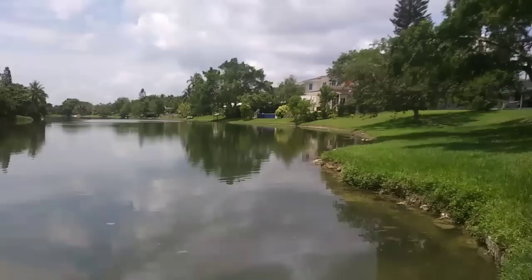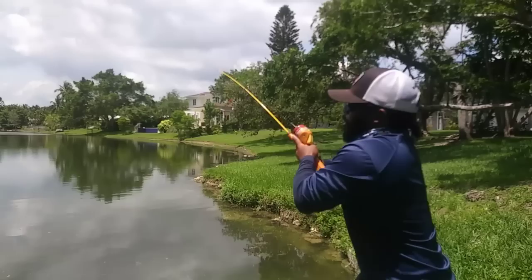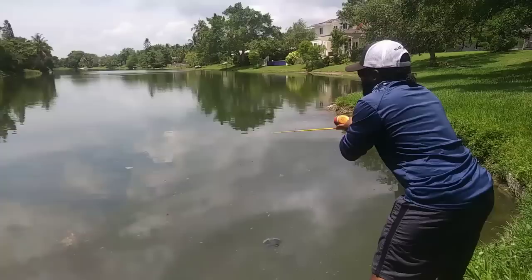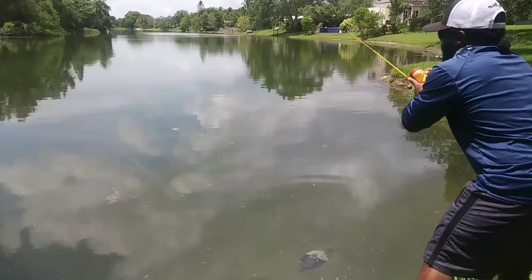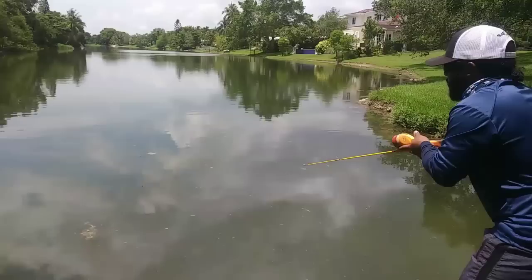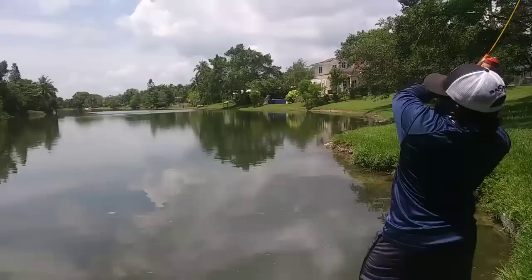Oh my gosh. Lean with it, bud. I don't know what I got. Oh my gosh, guys. No, he's stuck again. You got something big there. I gotta wait till he swims out. Here he goes. Here we go, bud. He's out. Get him. He's out. The tarpon? Oh my gosh.